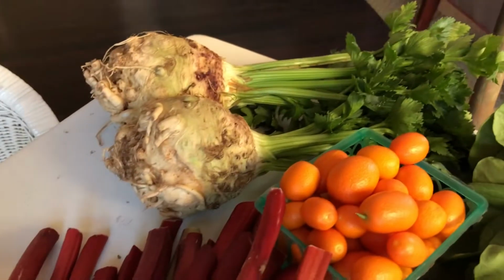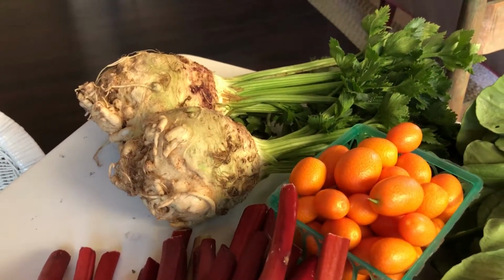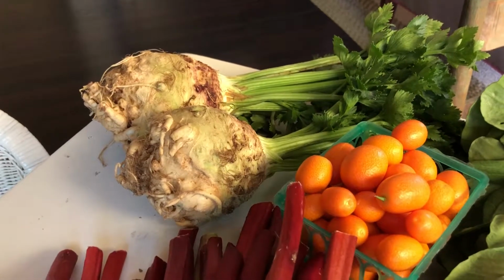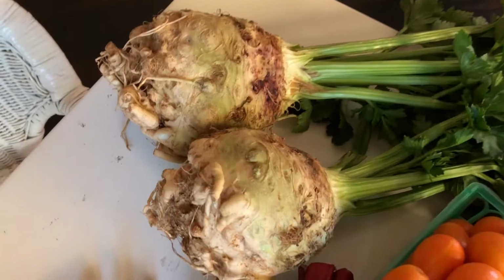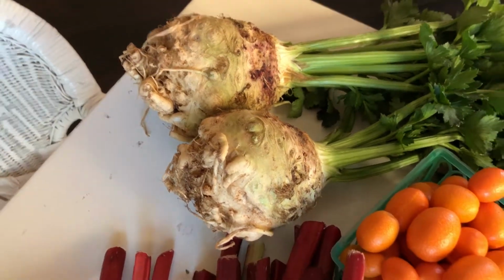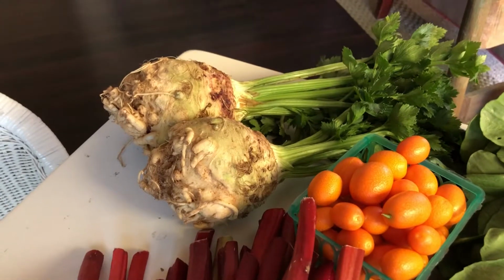This is a really ugly, gnarly vegetable. This is a celery root. Often you will find them in your grocery store, and they're not as fresh as these. These were a great, really big bulb. And what I do is I cut the tops off and I peel them, and then I cut them in a square or a domino shape, and I braise them.